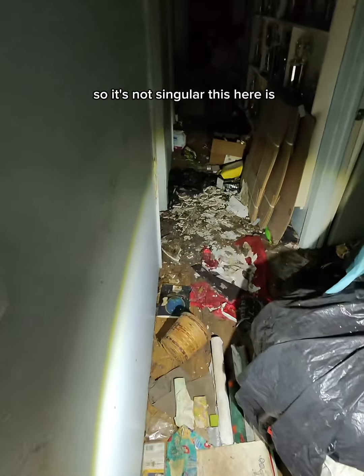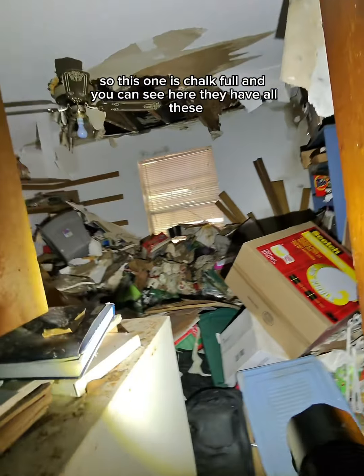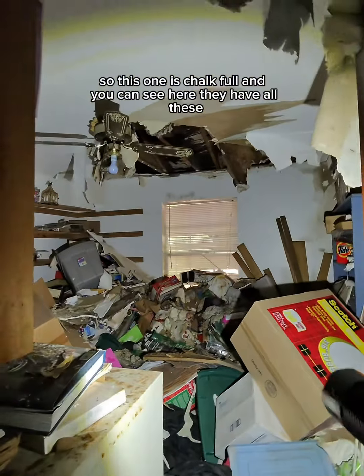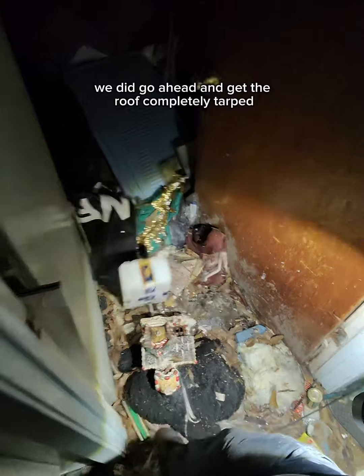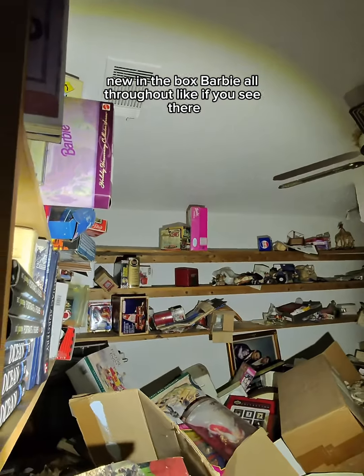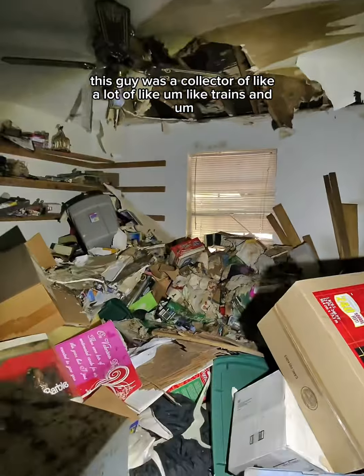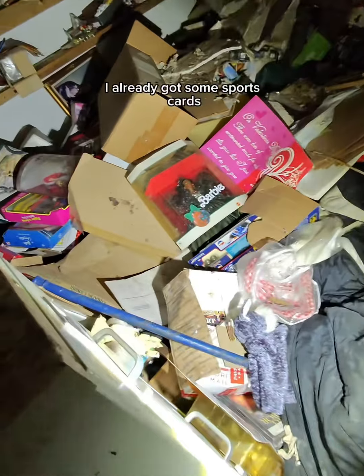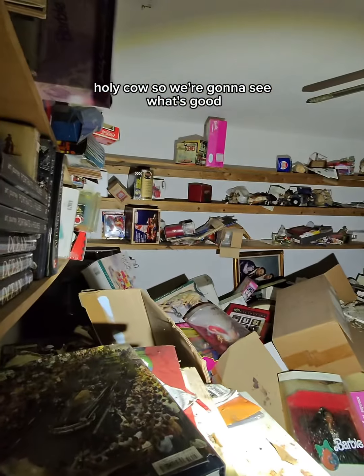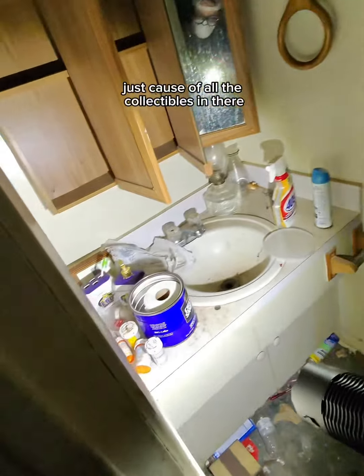All right, so we're coming up on the first bedroom. This one is chock full, and you can see here they have all these. Now this one did have a little bit opening in the back from the roof, again from some damage. We did go ahead and get the roof completely tarped. It's completely sealed. But if you see here, tons of brand new Barbies in the box, tons of stuff all throughout. This guy was a collector of a lot of trains, and I've already got some sports cards. You can see the Barbies there too. So we're going to see what's good. There's already been a good bit that we found. This is probably going to be the first room I come to just because of all the collectibles in there.